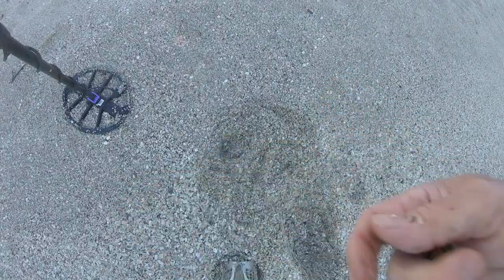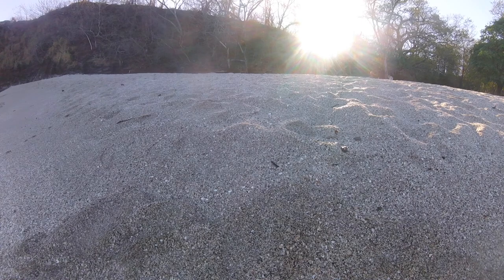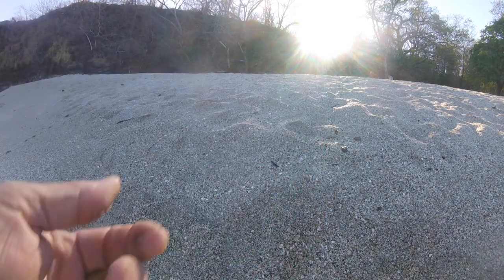Bottle cap. First point of the day, 100 colones. Not bad.